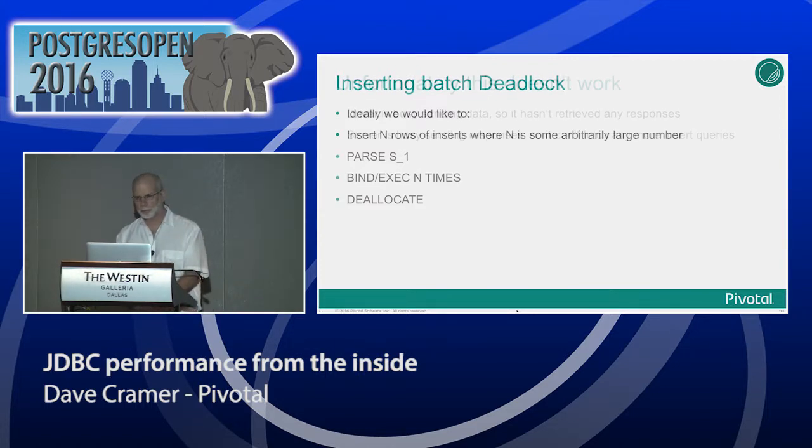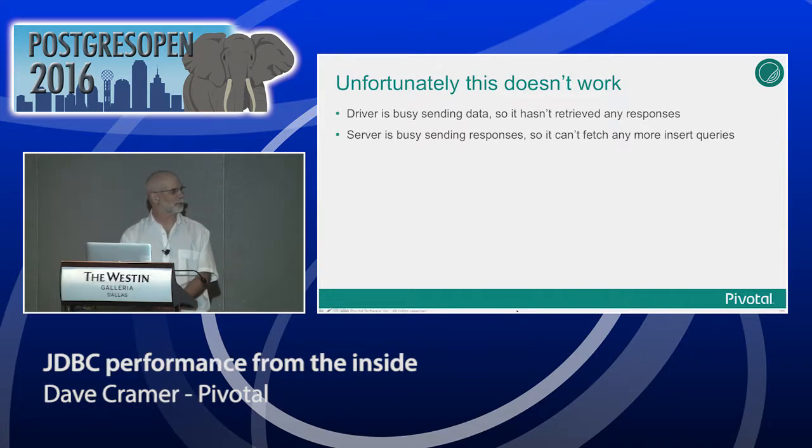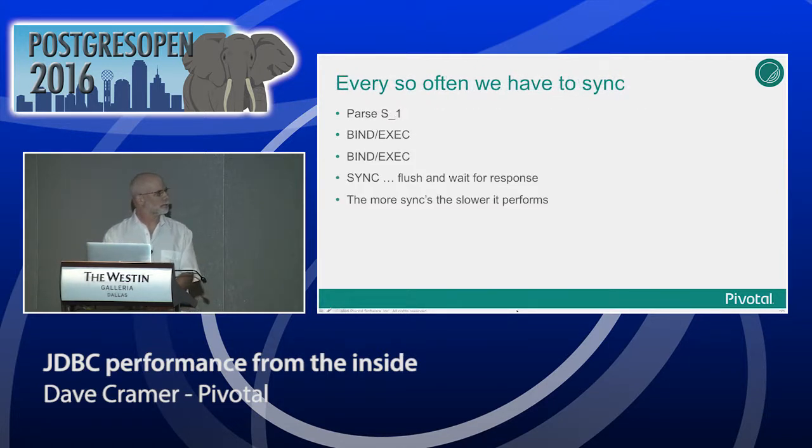With lots of rows, we run into a problem. The driver is busy sending data, so it hasn't pulled any data out, it hasn't received any responses from the server. The server is busy sending responses, so it can't fetch any more queries. So what we did, we ended up having to put in something that looked at the size of the actual send buffers, and every once in a while, after so many bind and execs, we have to issue a sync and flush it out to TCP and wait for a response. However, the more syncs, the slower it performs.